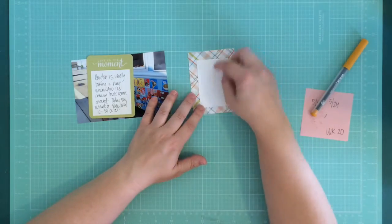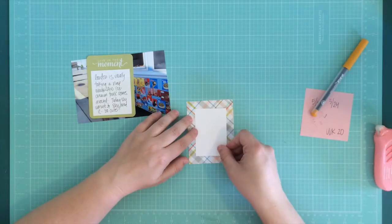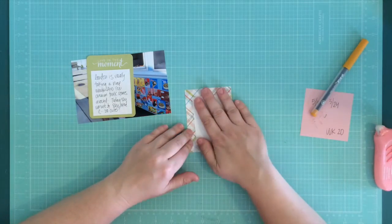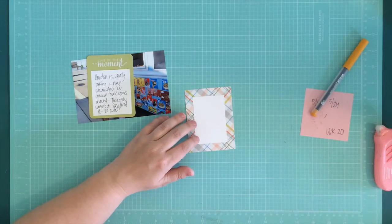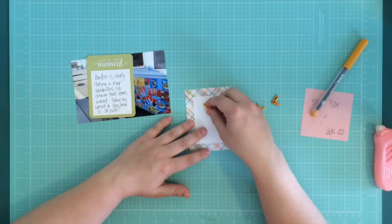And I just used that card that said "Live in the Moment." I put a piece of white cardstock on there so that I would have a nice place to journal. And I just told about her first experience with the ice cream truck.